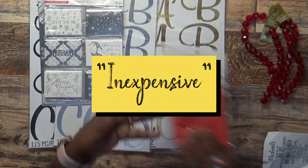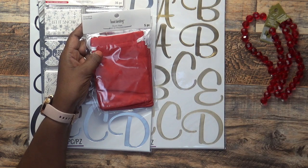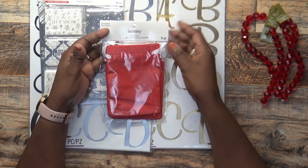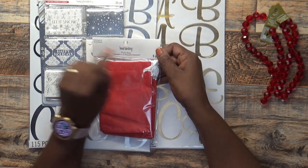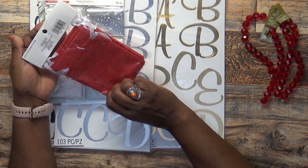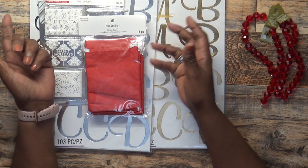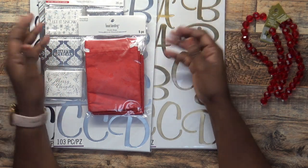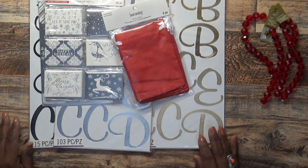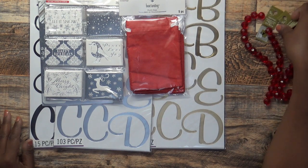Okay, I also picked up these, that's just one of their little coupons they give you. These muslin bags in red, by Bead Landing, are a 5-piece. They were $5.99, I believe, and with my $5 voucher, I paid like 99 cents for these, so I went ahead and picked those up to use in my event that I have coming up.